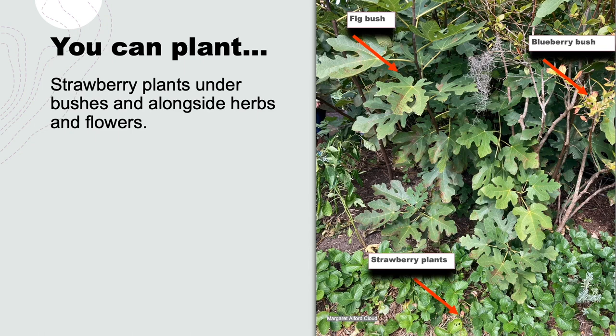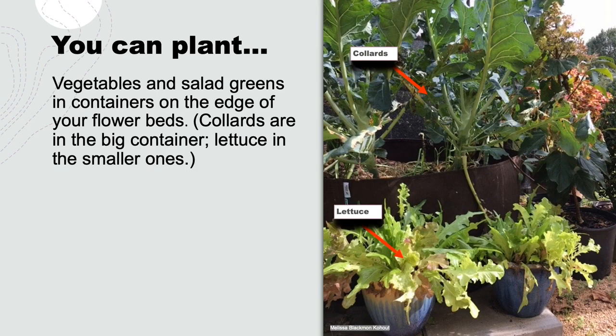You can plant all types of vegetables and salad greens in containers. They can be easily moved, work well in many types of spaces, and add a variety of depth and color. You might place them in or around the edge of one of your flower beds, or have them freestanding in a dedicated area. Here you see big leafy collards in the large brown container and appetizing lettuce in the smaller pots up front.